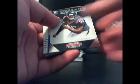NFL draft class, Kelvin Benjamin. Rookie of the Year contenders, Jadeveon Clowney.